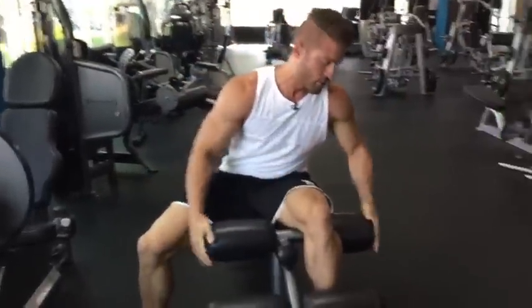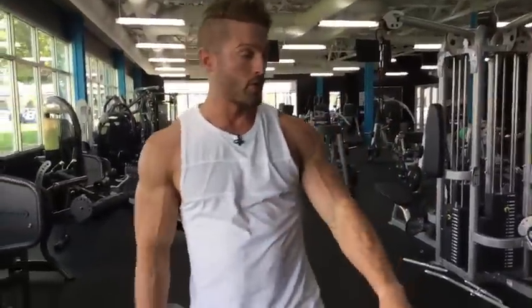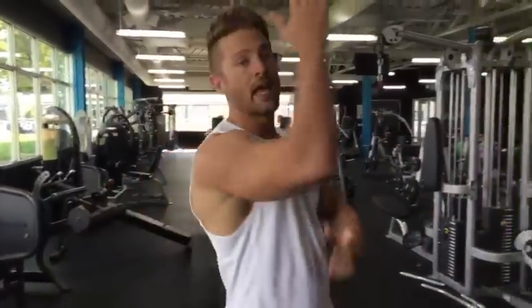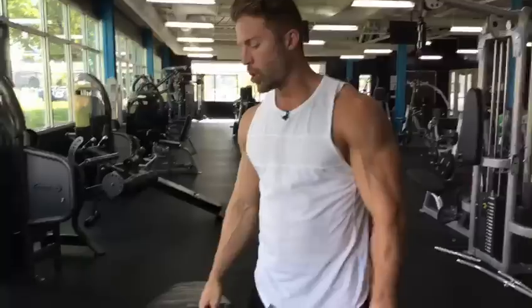Now here's the other thing, guys. If you have elbow pain when doing these typical overhead tricep extensions, like a lot of people do on a flat bench, a lot of times moving it to a decline and letting that shoulder shift back a little bit can help take that pain away because you're not putting as much stress on that joint. So there we go, guys.